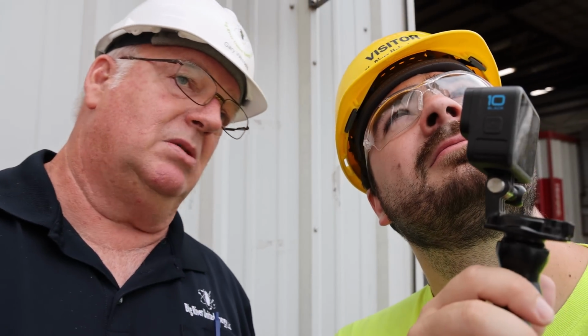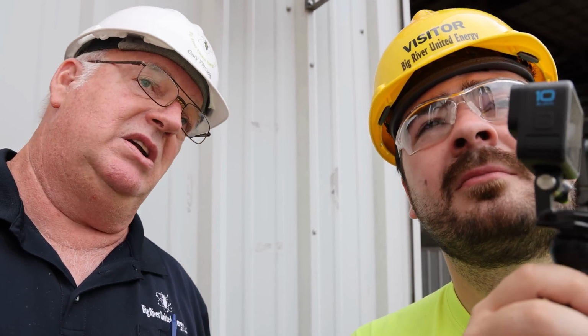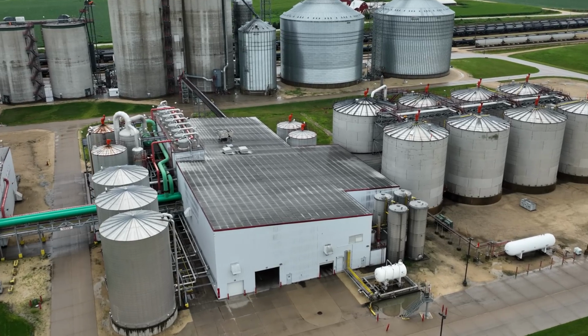We have 2 legs here, 30,000 bushel on our legs, so we can unload 30,000 bushel in each one of these truck pits here, and also in that dump there. So we can move 90,000 bushel of corn in an hour through the truck pits. Then we've got 2 1 million bushel bins behind this. You'll see 1 and 2. So we've got on-site storage here of about 3.5 million bushel of corn, and that's good enough for maybe 3/4 of a month.